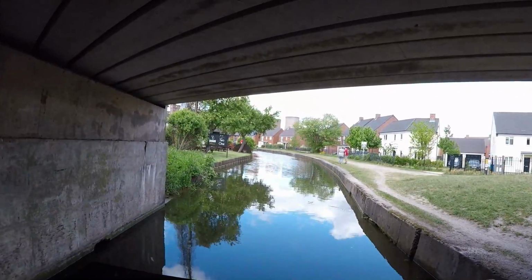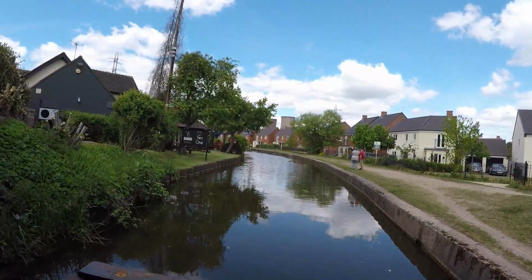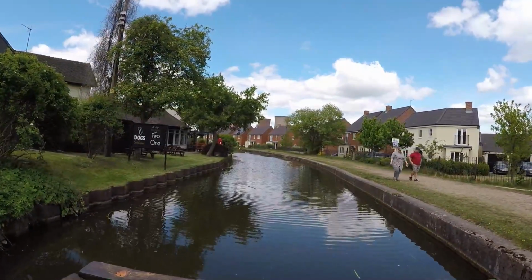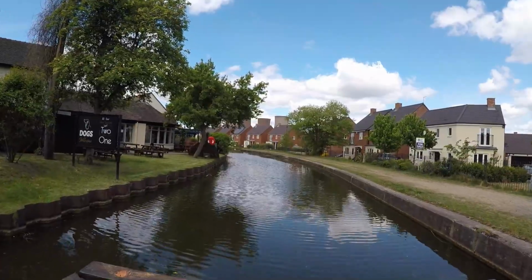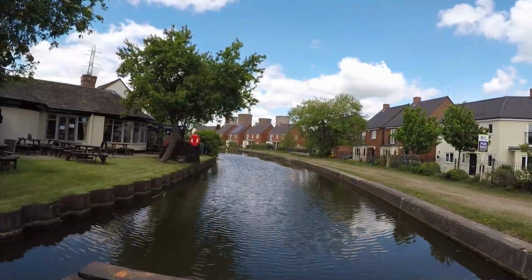Just over the houses there, you can see the four ominous cooling towers of the Rugeley power station. This is the second of two power stations that have been on this site. Rugeley A was commissioned in 1961 and disappeared about 10 years later. This is Rugeley B, and this was actually closed in 2016, and it will have all gone by 2021. This was built in 1970.